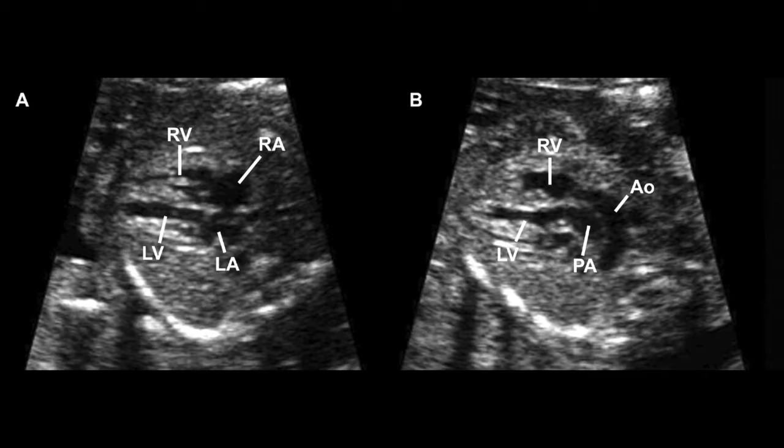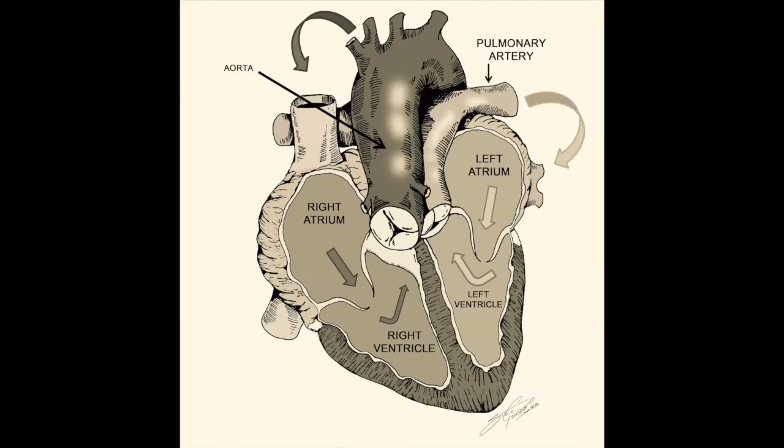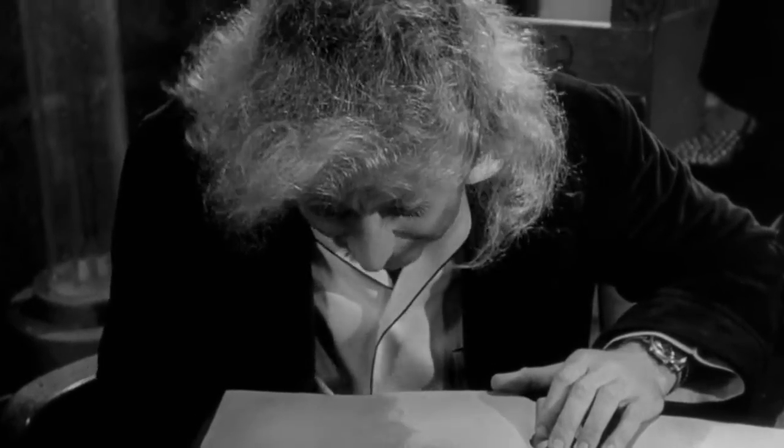Behold! The pulmonary artery was coming off the left ventricle while the aorta came off the right instead of the other way around. Classic transposition of the great vessels, the most common cyanotic congenital cardiac anomaly and the second most common congenital heart defect. I had fashioned a monster!